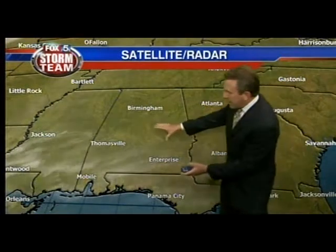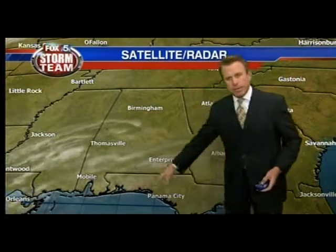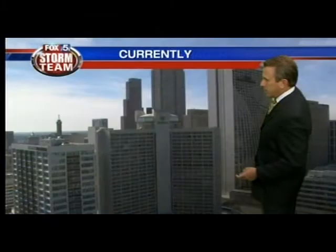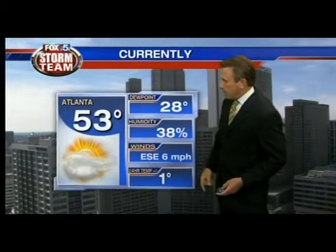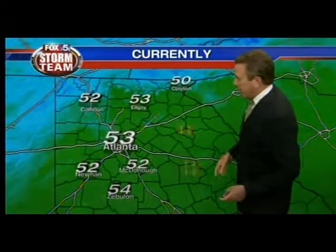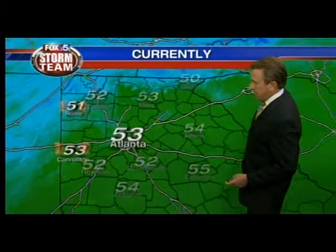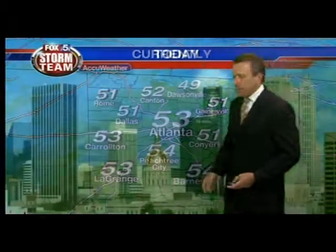We have some of those high thin clouds streaming in from the south and west. The area of low pressure is going to develop down in the Gulf, and that's going to bring some cloud cover our way, it looks like, overnight tonight into tomorrow, which should be a beautiful afternoon. We got sunshine, 53, dew point way down there at 28, 1 degree warmer right now than we were yesterday at this time. 52 over in Calhoun, so it's recovered nicely there. 50 in Clayton, 54 in Athens. Got 53 for you in Carrollton, 49 up in Dawsonville, 51 in Gainesville.